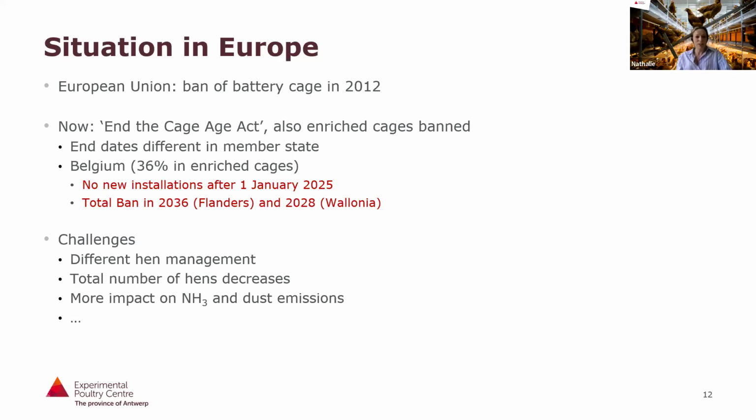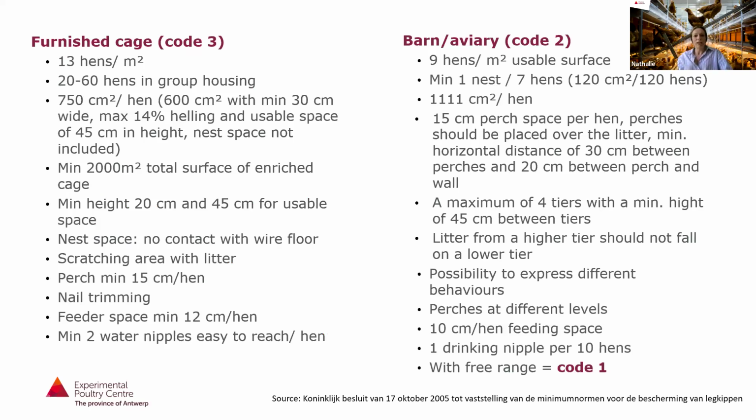You know there are differences in hen management, but for a country it also has a consequence on the number of hens, because of course, as you have seen, the number of hens in a house in enriched cages is different than in a non-cage system. And I added this slide just to put emphasis on that.